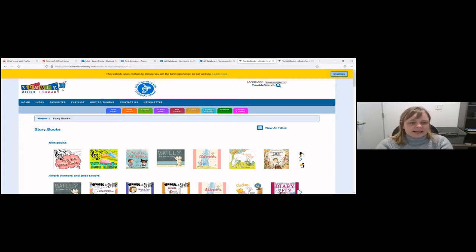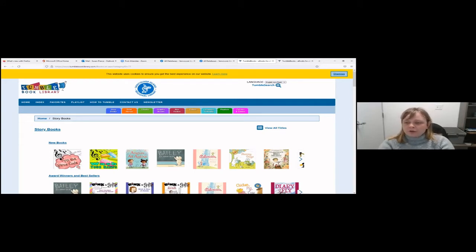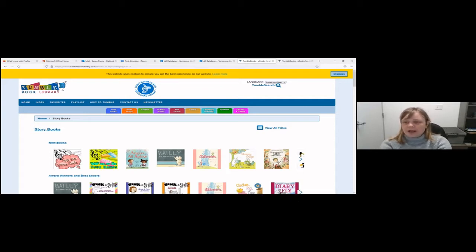So as you can see on our screen, I have pulled up the Tumble Book Library website. The website is free to use, and during the pandemic, Tumble Book Libraries has made it publicly accessible to all kids and families. So you don't even need a library card to access Tumble Book Libraries right now. You can either access it through our website, through the All Databases page, or you can just type in Tumble Book Libraries into your search bar on your browser and Tumble Book Libraries will come up.